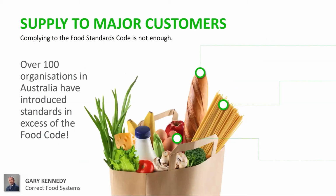So if we're talking about supply, there are over 100 organisations who have introduced standards well in excess of the Food Standards Code, and some of the more common organisations of standards that are known, Coles and Woolworths figure loudly in that, but so do people like McDonald's and Qantas and Aldi, Caltex. A number of major customers require organisations to have food safety and quality management systems well in excess of the 2,000 pages that are required by law.